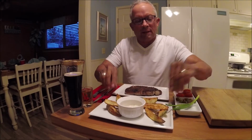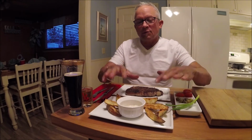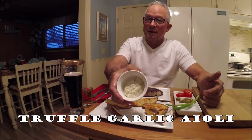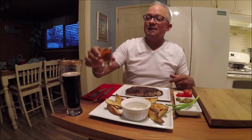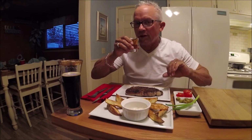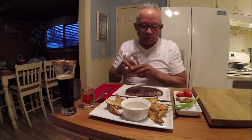This is my finished plate, the Wagyu steak, cooked rare to medium rare, little side dishes here, some wedge potatoes cooked in the air fryer, which I will be dipping in a truffle and garlic aioli. Beautiful dark beer to go with this great grilled steak. And I will also be having some Johnnie Walker Black Label. Smoky, great flavor, really goes good with a grilled steak. Basically, I got all my favorite things right here in front of me, except for my wife. Where's my wife? Let's go in for the first bite.